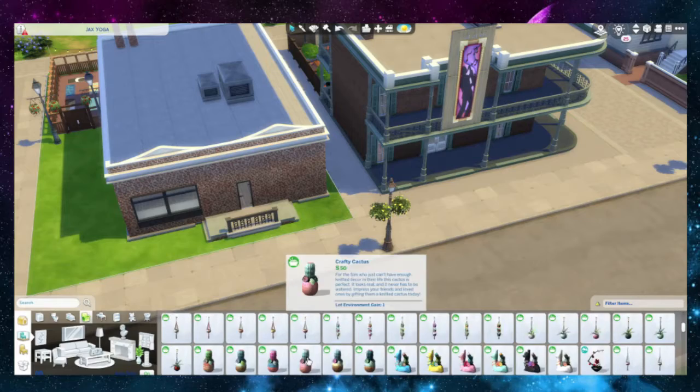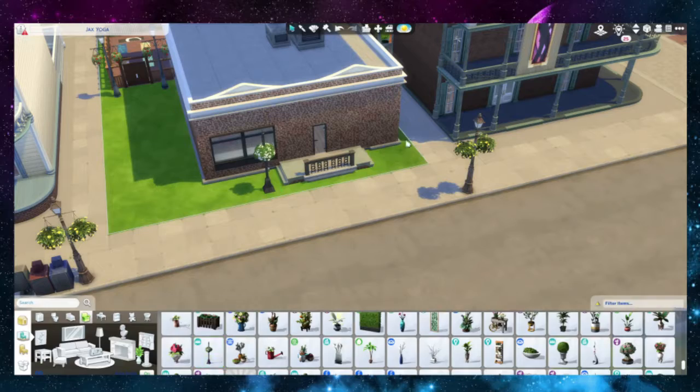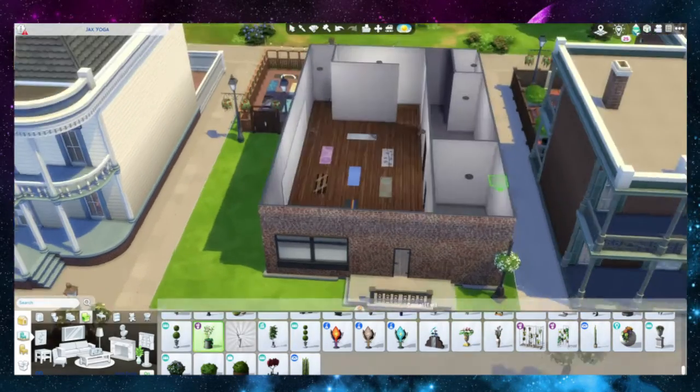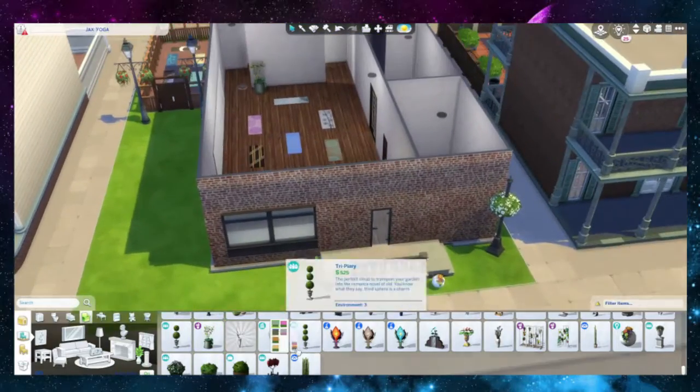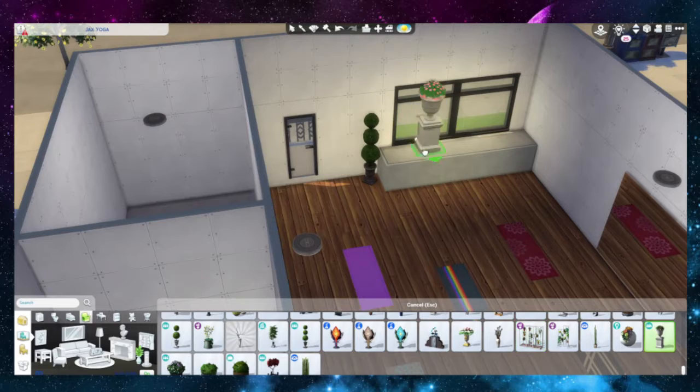Other than that, I feel like I kept it pretty basic, and everything is functional. I have played this a couple of times in my save, and it is also in the gallery, welcome for anyone to grab.